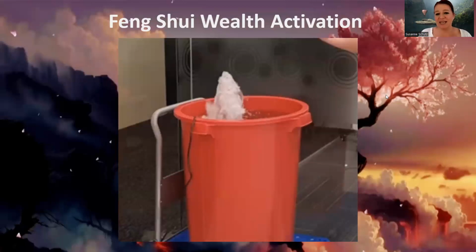It's not the most aesthetically pleasing, but then again, remember, it's just for 2 hours, and I'm sure we can deal with 2 hours of this, especially if it is for the purpose of a wealth activation. So you do all this, and then between 11 and 3 p.m. you turn on that water pump so that it starts bubbling up and you get this fountain effect, and you leave that for minimum 2 hours, maximum until the end of the day.